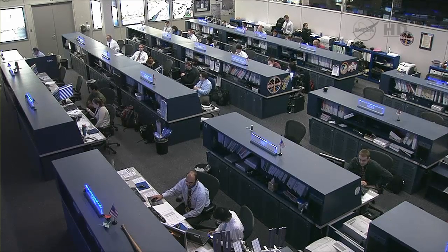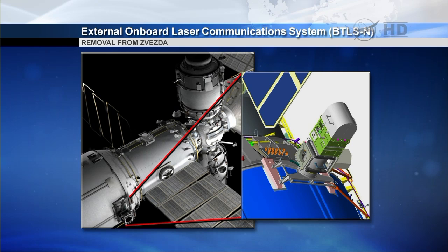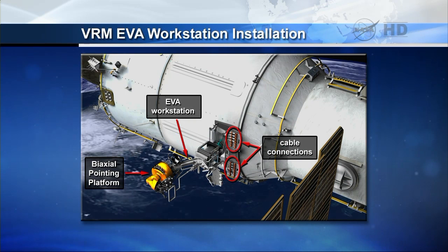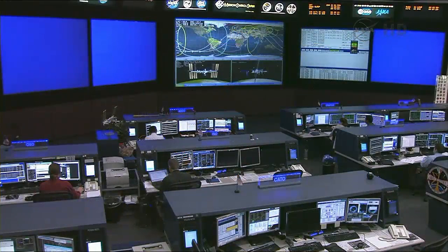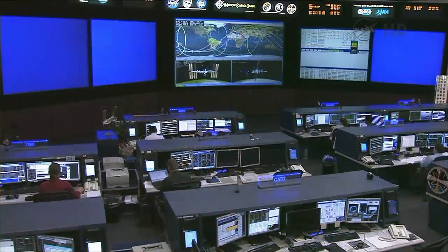During that time, the spacewalkers will remove a laser communications experiment from a work platform on the starboard side of the Zvezda module. They will install an EVA workstation and biaxial pointing platform on that same spot on Zvezda. They'll inspect docking communication system antennas, and move a foot restraint from the port side of Zvezda's transfer compartment to the new EVA workstation. They'll also be taking surface samples from an EVA hatch on the Poisk module and photographing some exposure experiments and cables that were installed on Poisk last week. And finally, installing a couple of gap spanners on the port side of the Zvezda module to assist future spacewalkers in their translation around the outside of the spacecraft.